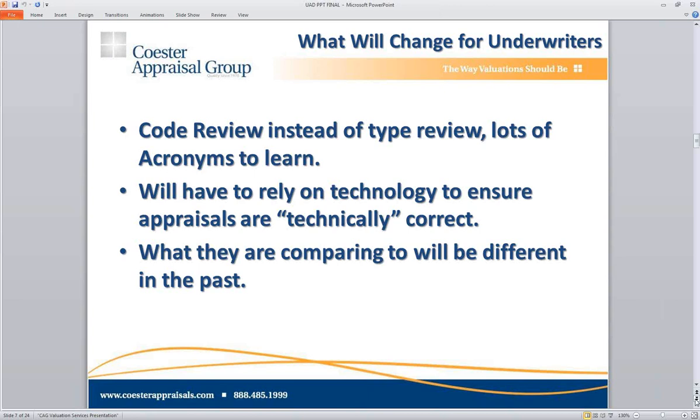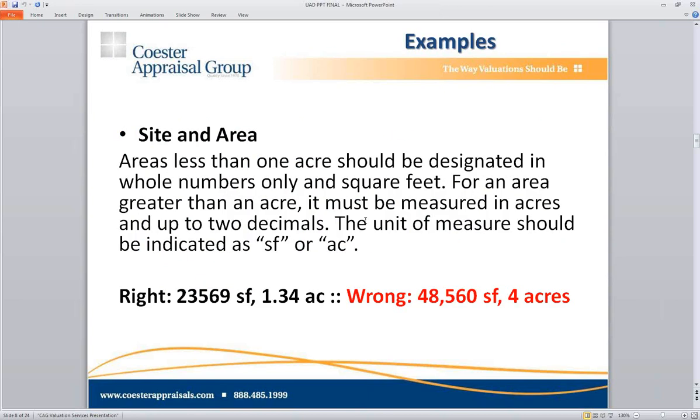Here's an example. Site area. Site areas less than 1 acre should be designated in whole numbers only, in square feet. For an area greater than an acre, it must be measured in acres, up to 2 decimals. The unit of measure should be indicated as SF or AC. So this is just a really simple example.